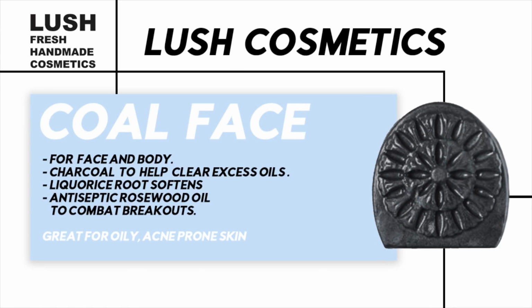We'll start with the first cleanser, and this is Lush Cosmetics Coal Face. I feel like I'm always starting off with a Lush product with these top 5 videos, but Lush is what really helped me out of my spotty teenage phase. And I feel like their skincare is really overlooked as good skincare because of all the fancy bath stuff they have going on. So Coal Face, it may look like a soap, but it's not. It's a cleansing bar just in the shape of a soap.